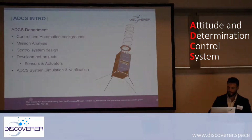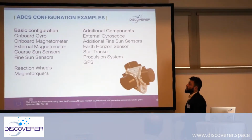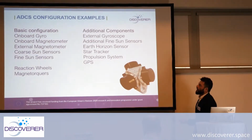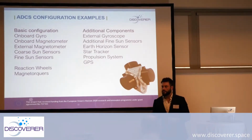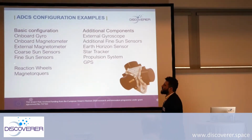Okay? So basic examples of ADCS. We have some basic configuration that practically all spacecrafts have. And we have a series of additional sensors or actuators. So I'll be showing to you each one of them, what they are. But basically, we always have a gyro. We always have a magnetometer on board or external. We have some sensors to know where we are in relation to the sun. And for some spacecraft, we have reaction wheels and magnetorquers.